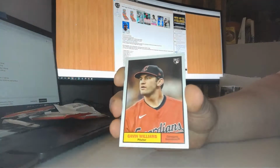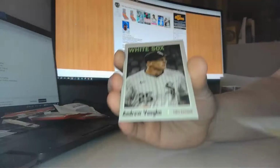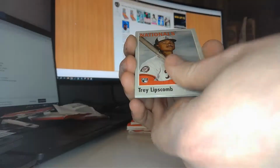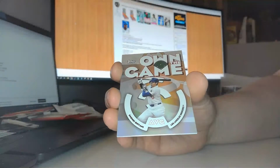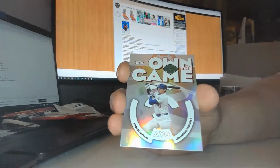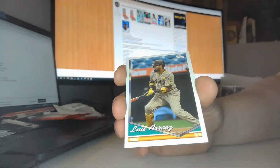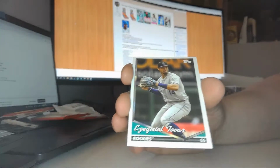Next up, for the Guardians, we have Gavin Williams. Zach Neto for the Angels. Andrew Vaughn for the White Sox. Trey Lipscomb for the Nationals. Brian Ramos for the Chicago White Sox. An Own the Game insert of Shohei Ohtani for the Dodgers. And the Dodgers in this went to me. Nice looking insert from like the 06 design again. Luis Arraez for the Padres. And Ezequiel Tovar for the Rockies.